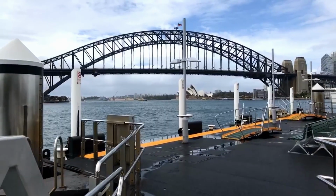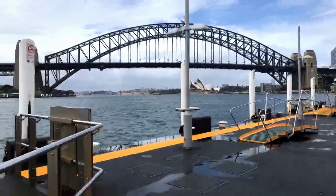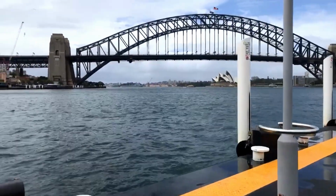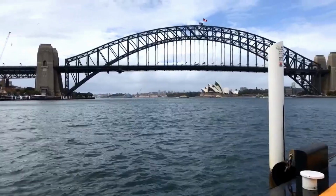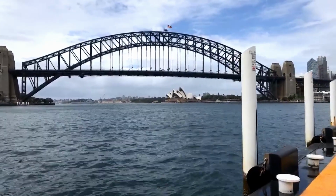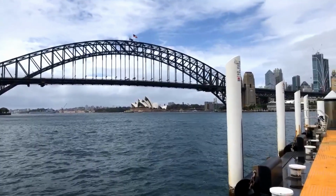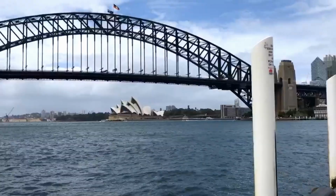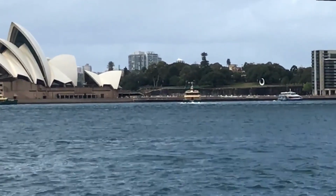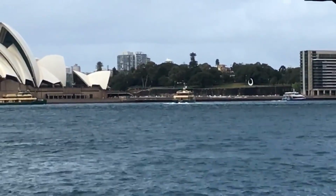So look at this. We've got 5 ferries in view at the moment. So just zoom in on a couple of them. They breathalyze you, do they? Yeah, okay. I guess that's reasonable. You get some yahoos getting all excited. There's one of the little ferries. Is this one coming towards us? It possibly is. That could be ours right there.